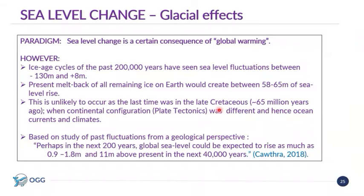So now this question of the glacial effects of sea level change: the paradigm is that sea level change is a certain consequence of global warming. However, ice age cycles, the last 200,000 years, have seen sea level fluctuations between minus 130 meters and plus 8 meters. The estimation is that present meltback of all remaining ice on Earth, and you've probably seen lots of stories about how thick the ice is in Antarctica and Greenland, those are the two main ice caps, would create between 58 and 65 meters of sea level rise over an undefined period, which is unlikely to occur.